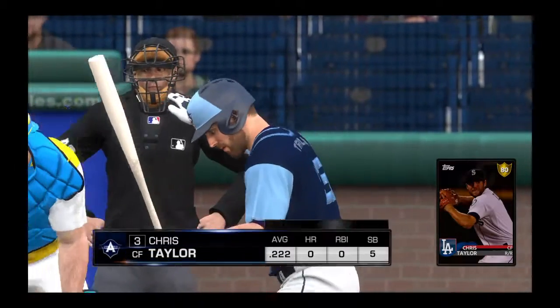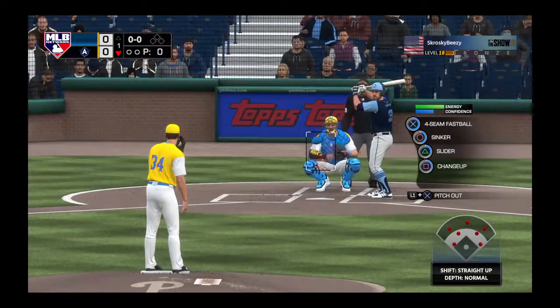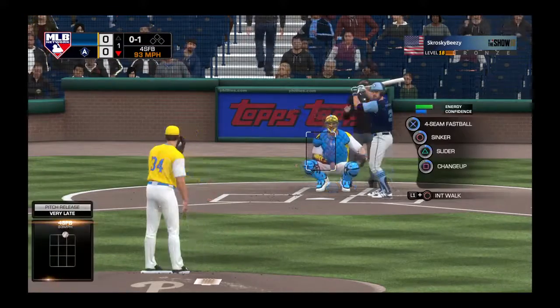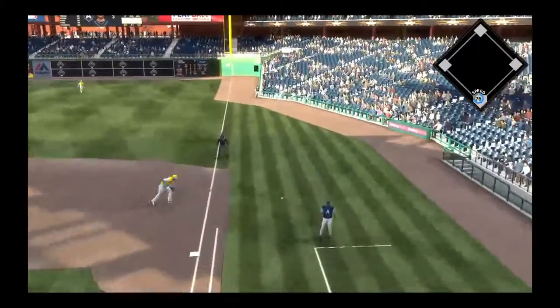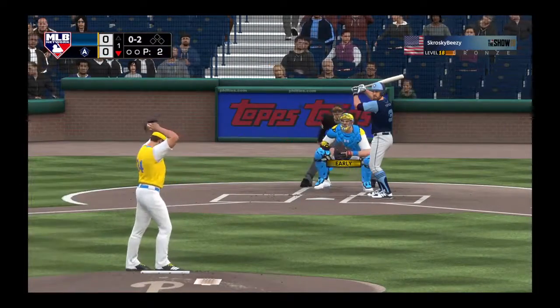So stepping in, Chris Taylor. He'll lead things off here in the bottom half of the first. Center fielder, Chris Taylor. Ready, here's the first offering. Takes a high fastball for a strike. Into the windup, here comes the 0-1. Grounded up the first baseline. But this will be a foul ball as he's behind 0-2 now.